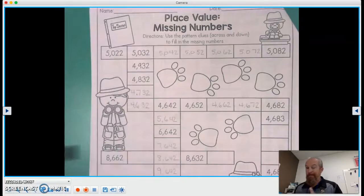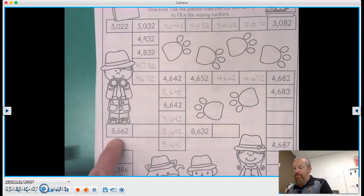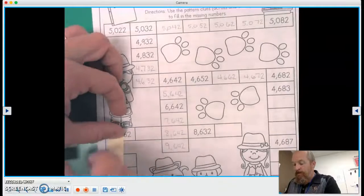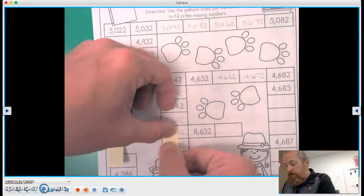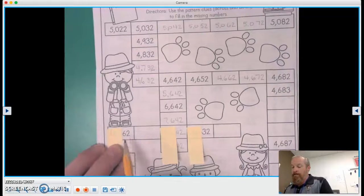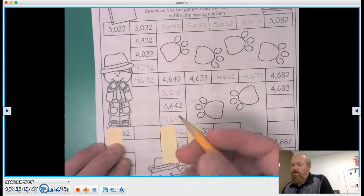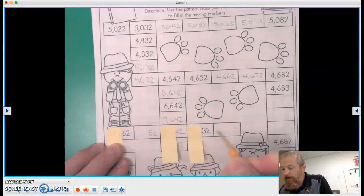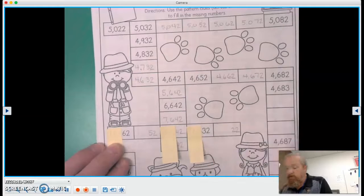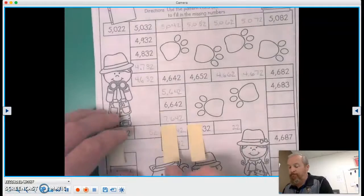Let's check this out. Next row, right here. I see 8,600, 8,600, 8,600. Let's cover those up. You guys are getting good at this. All right, 62 something, 42, 32. Oh, yeah. That means this has to be a 52, right? 62, 52, 42, 32, and this would be a 22. Okay? 2, 3, 4, 5, 6. Bingo.